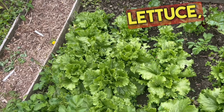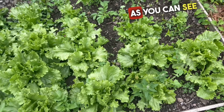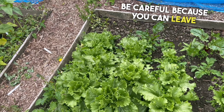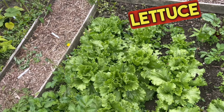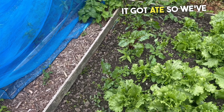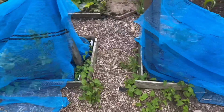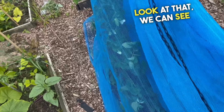We've got some lettuce. We might pick our first lettuce this week. As you can see, we've got some good ones growing. You have to be careful because you can leave them and they go to seed pretty fast, so we need to get some lettuce picked. We've got a bit of beetroot dotted around. Some of it got eaten, so we've not got as many as we need, but that's why we've grown some more. Behind here we've got our peas growing. Look there, we can see flowers on them.